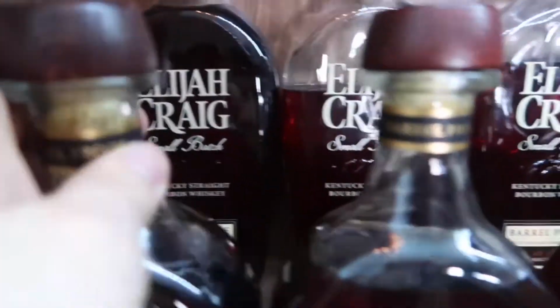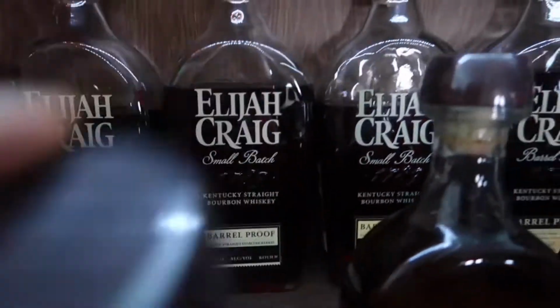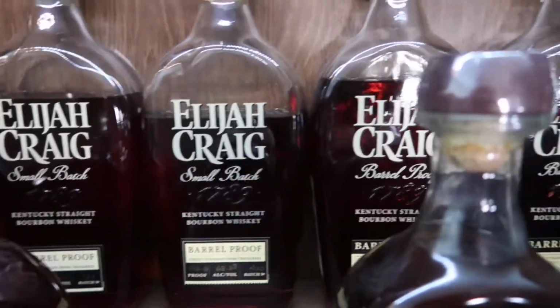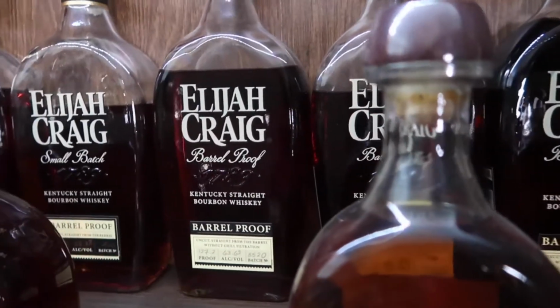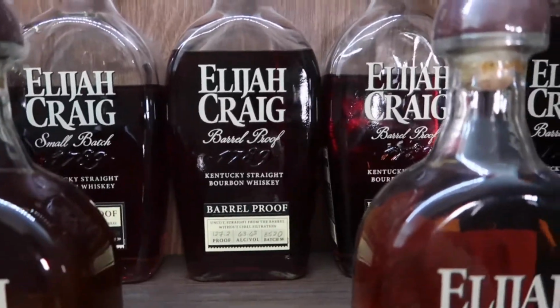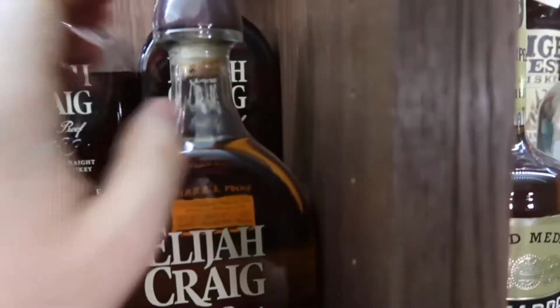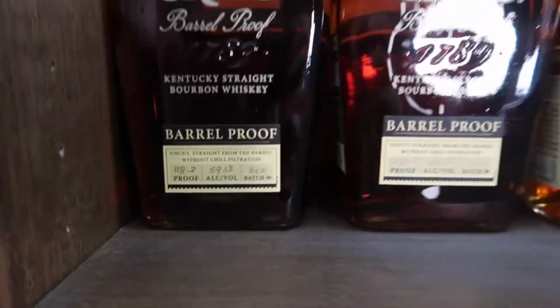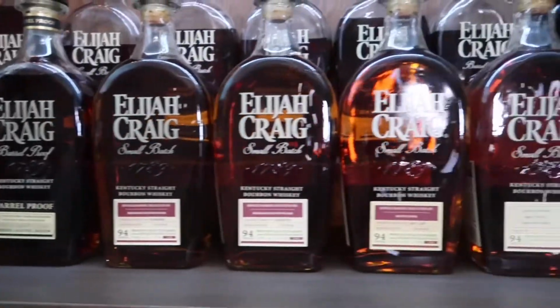So I got C918, B519, C919, A120, A121. Oh, wait, no. I keep saying it wrong. B520. Then you got C920, A121. Then we go to B521, C921, and then I got Store Picks galore here.